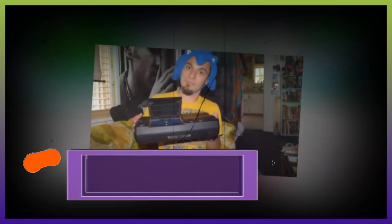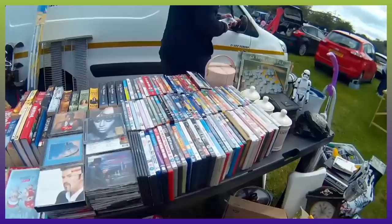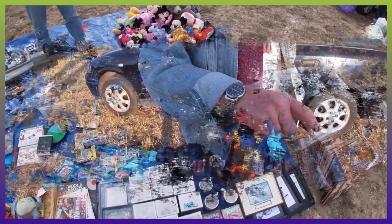KidVid666 was attending a boot sale in America, or I suppose a flea market swap meet, as I've heard these referred to in other parts of the world. Looking for bargains, this unassuming browser would move from stall to stall looking for a potential bargain. While at this marketplace, KidVid would stumble across an individual selling what appeared to be a Sega Saturn.